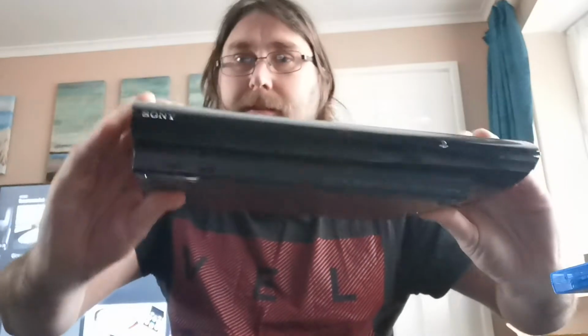I can't actually see which model it is. Hang on. Oh, it is the CECH-4303C. It's got LAN on the back, HDMI, digital audio, SPDIF, and USB on the front and one on the back. Well, no, just 2 on the front actually. But yeah, so got that, which is really, really cool.